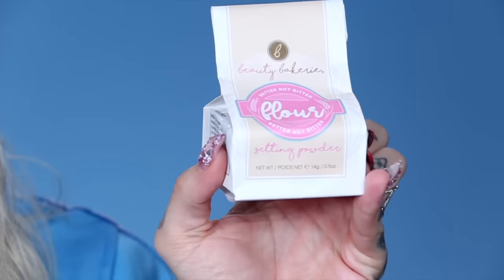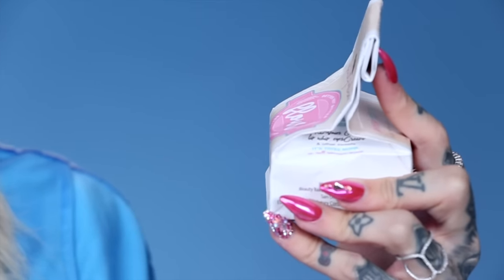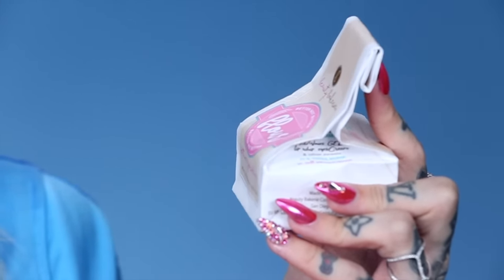Now, it's only fair that we set this skin, honey. We all know Magic Star setting powder is out in the world, but I'm really excited because one of my friends and one of my favorite brands, Beauty Bakery, just extended the shade range of their setting powders, which is called the Flower Setting Powder. Now, I love this brand. This shade is called Rice. It is supposed to be really brightening, and I cannot wait to try it.